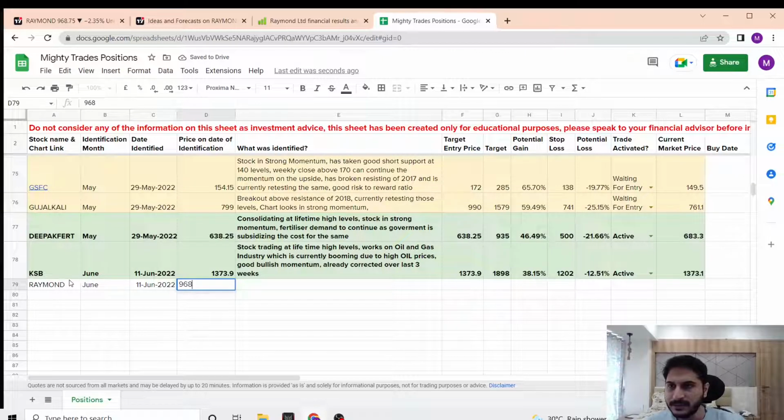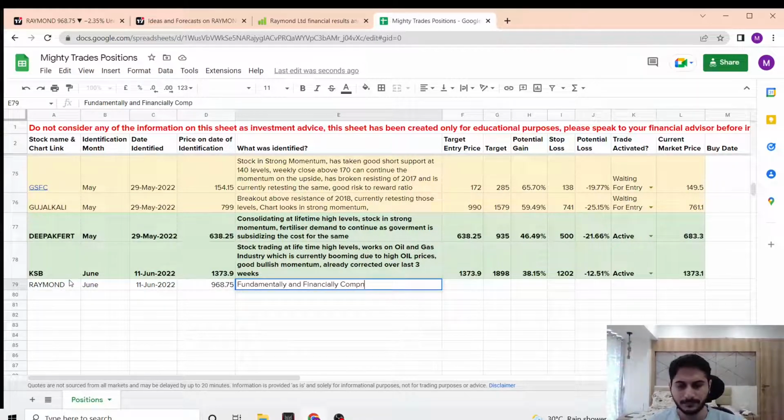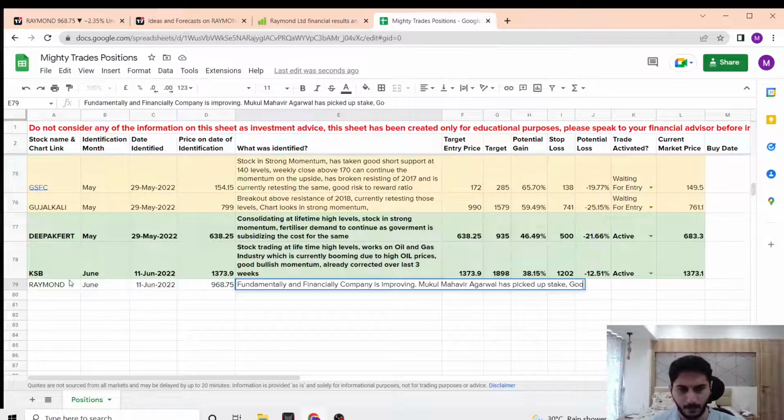The price as of today is 968.75. What did we identify? Fundamentally and financially, the company is improving. Mukul Mahavir Agarwal has picked up a stake. Good risk to reward ratio. Can buy on a retest of the breakout level.